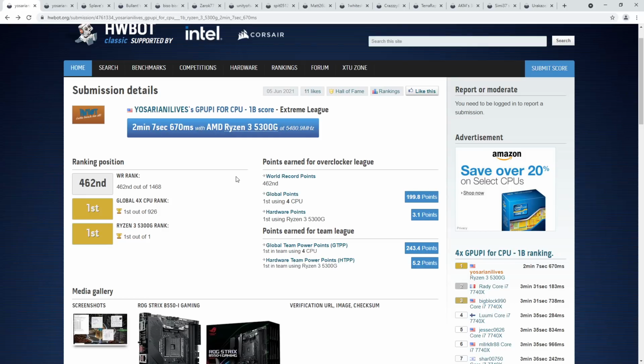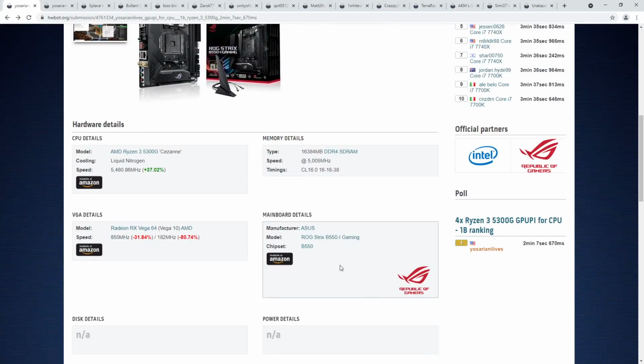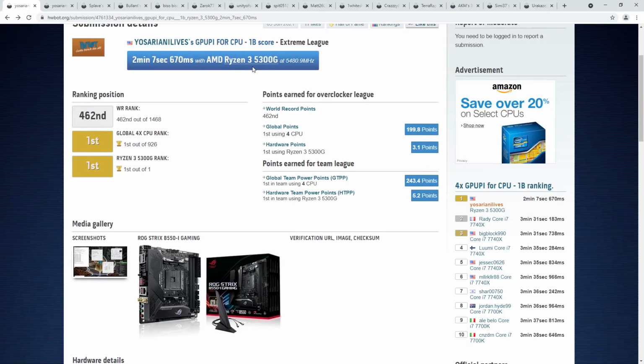So, let's jump right into it, starting off with Yosariani Lives' GPUPi for CPU 1 billion score. This is an OpenCL benchmark for CPUs. It calculates 1 billion digits of the number pi, and he's got the world record for a quad-core CPU in this with a Ryzen 3 5300G at just under 5.5 gigahertz. He ran this on an Asus ROG Strix B550i Gaming. And he got the CPU because that's a 5300G, the quad-core Zen 3 APU.